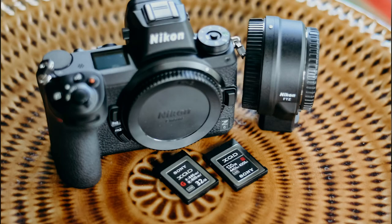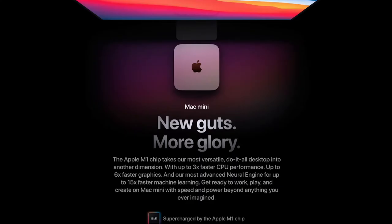I currently shoot on the Nikon Z6 and the Nikon D500. The Nikon Z6 was my first full-frame camera, and that's the camera that I'm currently shooting on right now. This audio is being recorded with the Zoom H1N. Today I'm going to be talking about the M1 Mac Mini.